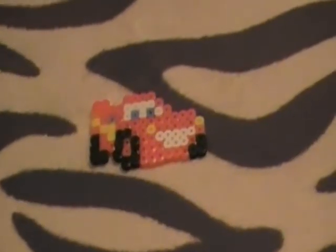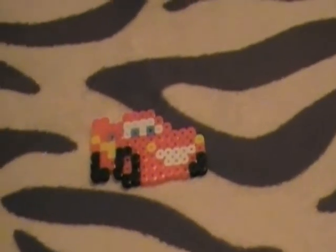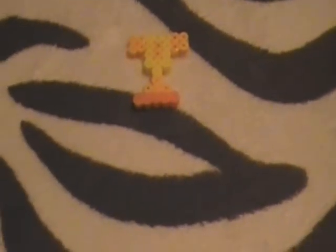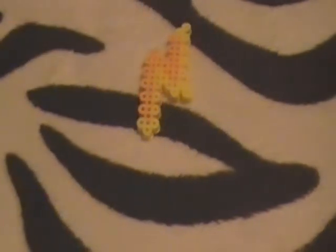Fastest little race car in the universe, Lightning McQueen! I love Lightning McQueen. And he does end up winning. Oh, wait, no. Does he win? I don't know if he wins. That's the Piston Cup. But I don't think he wins it. I think they tie because he had a broken tire and then the tongue sticking out, and yeah! And then this is a little lightning bolt.